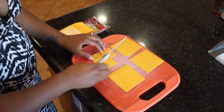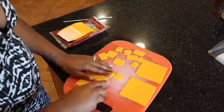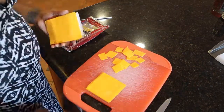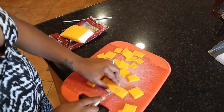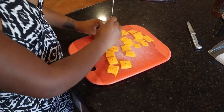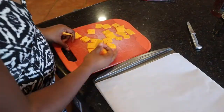As you'll see, I'm literally just taking cheese and cutting it into squares to make it look like Cheez-Its, and then I got tired of cutting them one by one, and I was like, okay, it's time to just stack. So I stacked like 6 or 7 sheets of cheese and started cutting and poking them together. You do want to get the thinnest cheese that you possibly can. That is what is going to make it crispy.